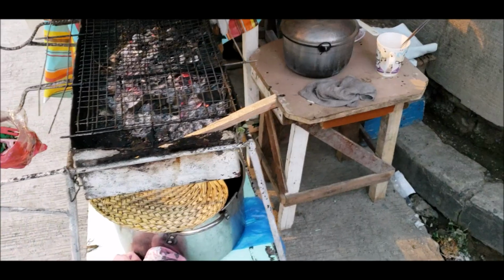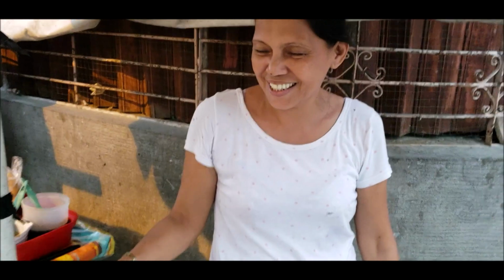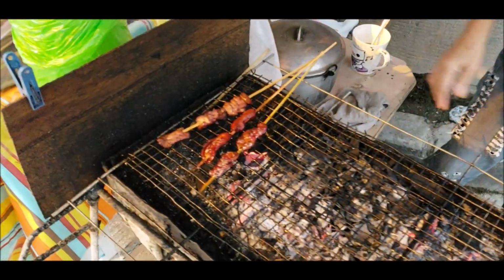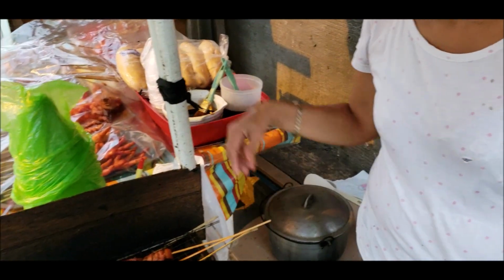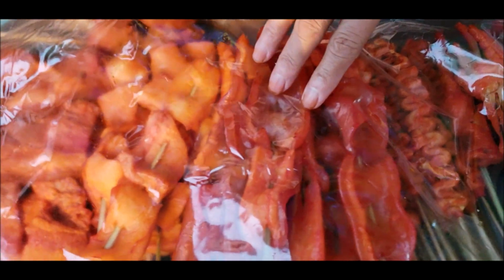Well, she's cooking barbecue over here. I'm going to take a look. In the Philippines. What's your name again? Venus. And she's cooking and selling barbecue. How much is your barbecue? How many pesos is that? Only this one is 10 pesos only.